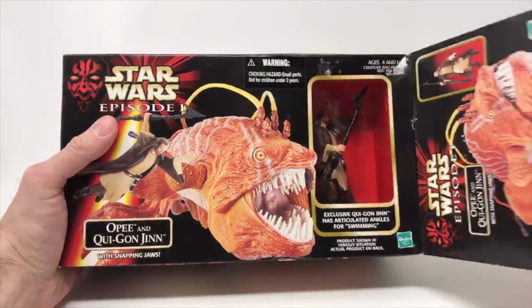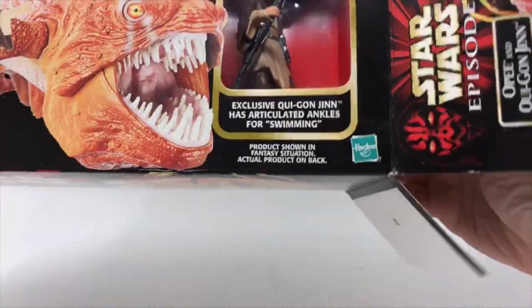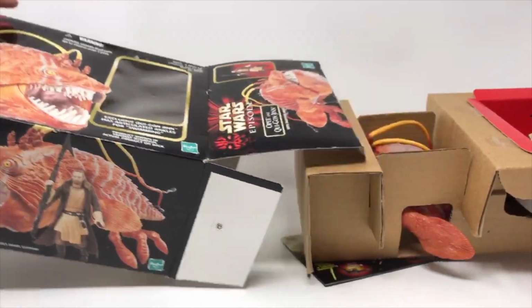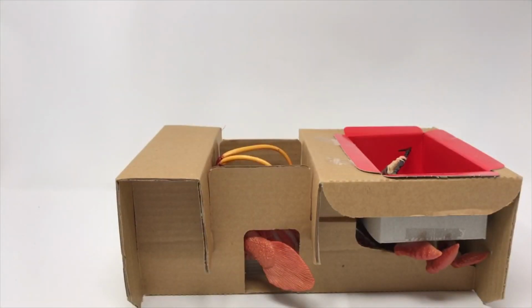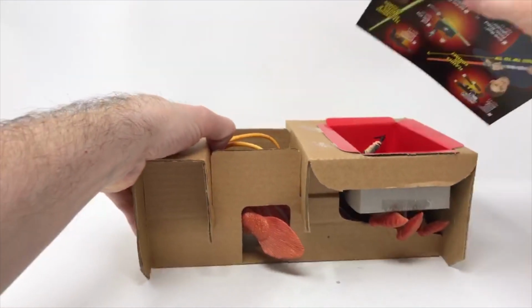But here we go. 21 years later, we are finally opening up this odd and unique Star Wars toy. Here we go. Now, I'm going to probably put it all back in the box. But no bugs have been living in there. And this has been in multiple storage bins of mine. And I finally got everything under one roof, which is really nice.